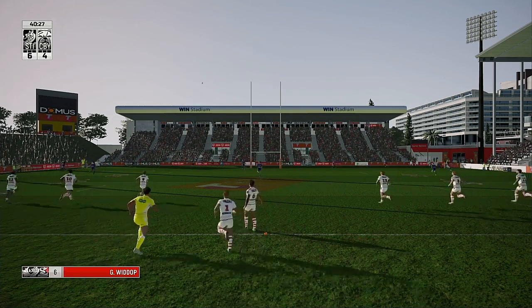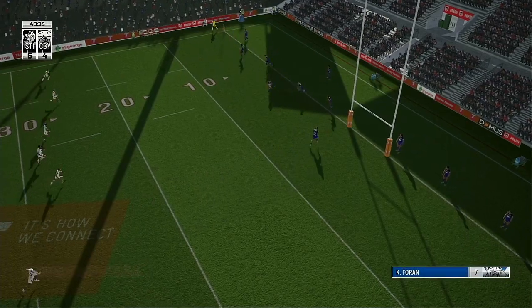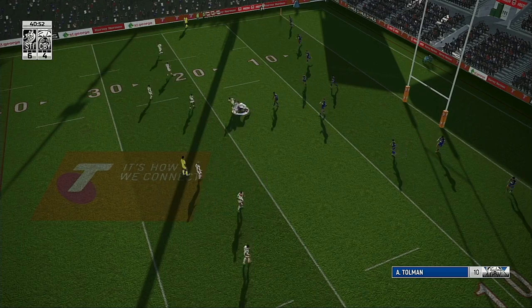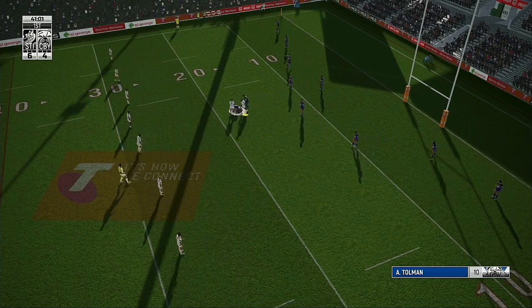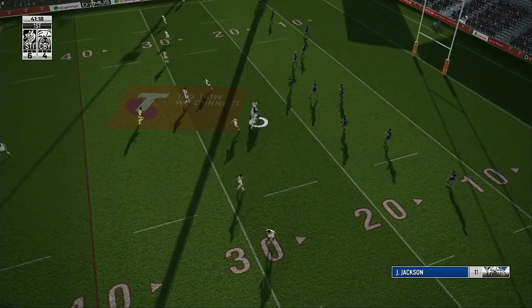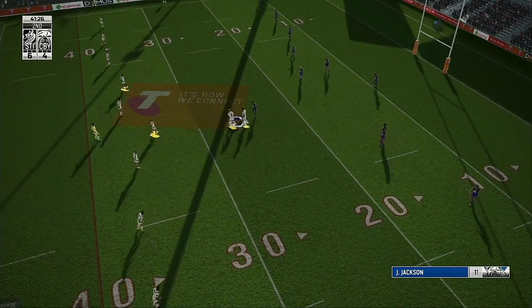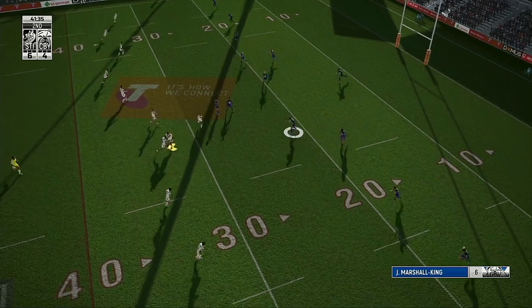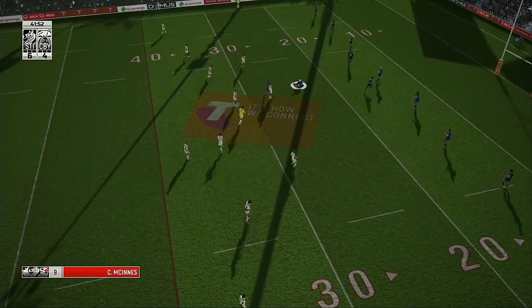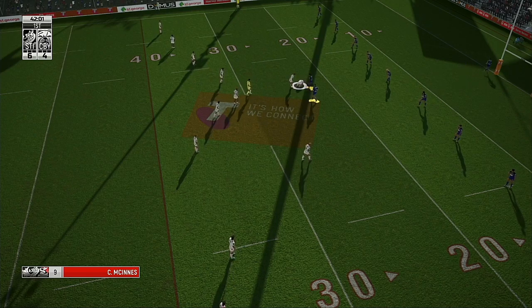Back from half time, and we are underway. Foran marks the ball. Tolman surges forward in the tackle. Hard to handle. That's one. Move, delivering the short ball. Held. Two. Marshall King. And the pass has been hijacked. McInnes. One. Surges forward in the tackle.